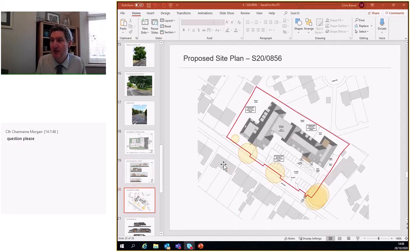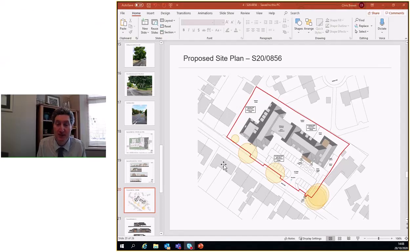So this is now the proposed site plan as part of this application. So this changes the proposal from the previous application, which was for assisted living apartments for elderly residents. This is now for a 68-bed care home provision. The building itself is much more linear in layout, with the car parking now fronting along Gorse Road, with the building set slightly further back than the previous proposal.